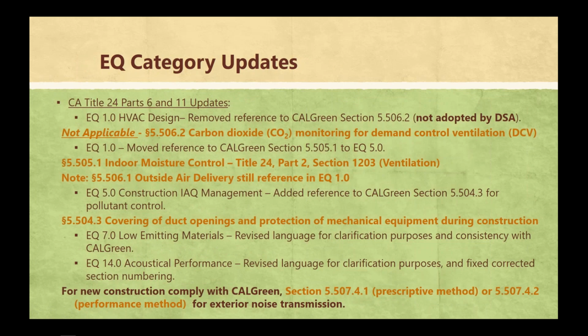Okay, so this is where we go kind of heavy into the details. If you have questions, not a problem. And just the bold areas are to highlight the takeaways. So we had some updates that were a result of the codes.